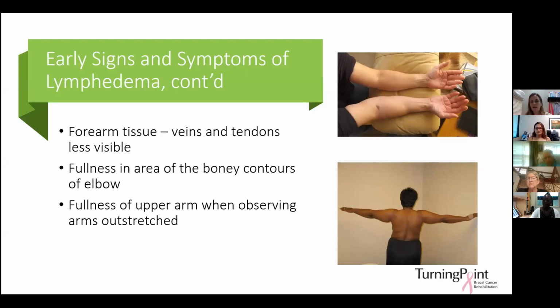And then the last one is that bottom picture where she's got her arm stretched out into a T. You can see on her left arm a bit more fullness in the underarm, in that tricep area. So again, these are areas where you can continue to self-assess, be aware of, and monitor going forward.